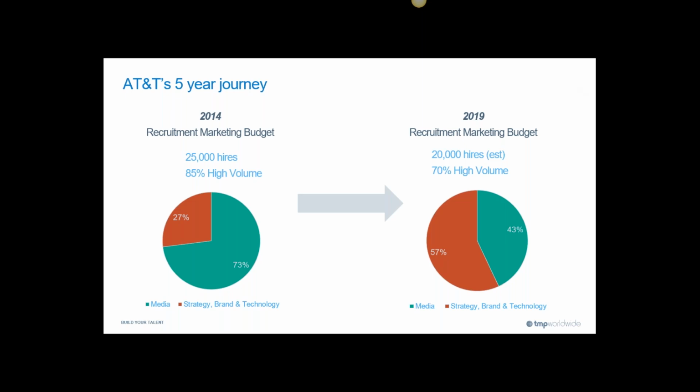So a lot of the money was being spent on major job boards, major job board contracts, big pay-per-click buys. There was also this always-on advertising strategy. And we did have a bit of strategy, brand, and technology at play, but it was mostly media. That was what we were doing. And fast forward to 2019, we've evolved. And I'm going to show you the results of that evolution over 5 years in a second. But we're at a point now where most of the money in the marketing budget is not going towards media. It's going into strategy, brand, and technology.